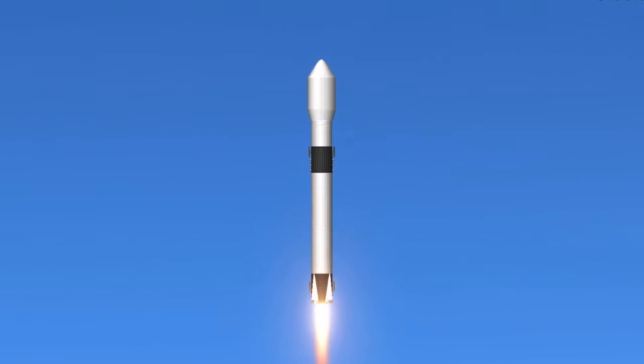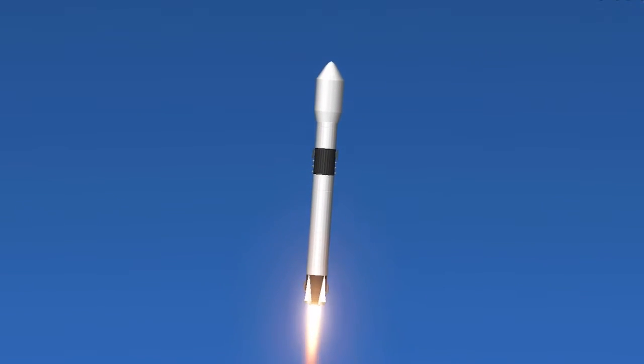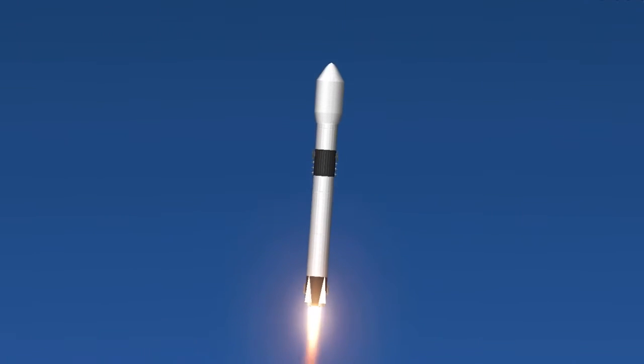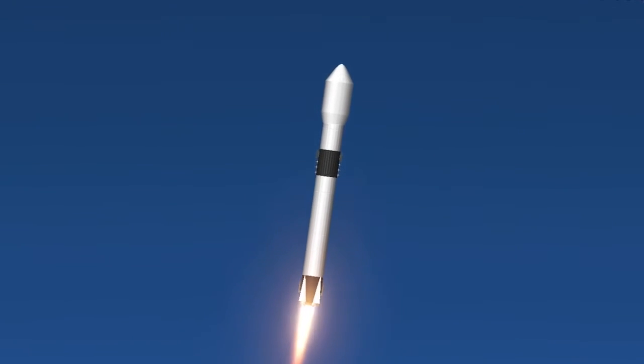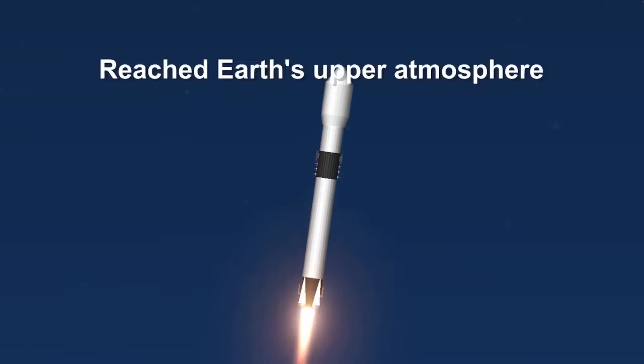At T plus 40 seconds into liftoff, Falcon 9 has successfully lifted off from Pad 40 at Cape Canaveral Air Force Station, carrying our Starlink payload out into space. Now, we just throttled down the engines in preparation for Max Q, which stands for maximum aerodynamic pressure. This is the largest structural load that the vehicle will see throughout ascent. Should be coming up on Max Q in a few seconds here. Max Q. And there's that call out that we just passed through Max Q.